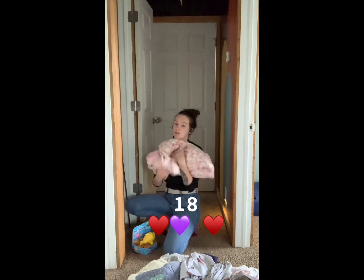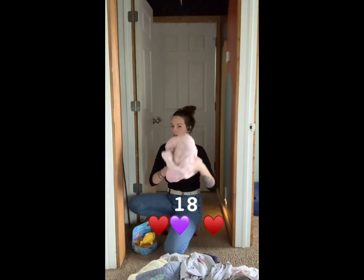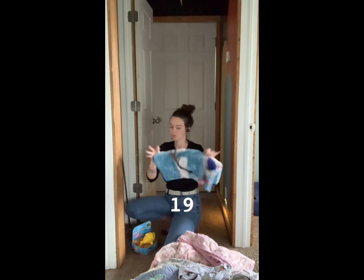But being reasonable about it, how many blankets do we need? If you need a lot, you need a lot, you know what I mean? But be for real with yourself. We actually got rid of a lot.